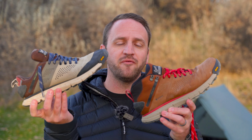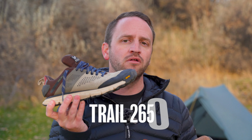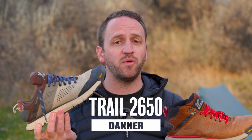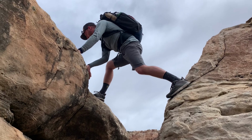Now, of all the gear that I could have chosen for this list, I want to actually talk about my favorite hiking shoes of 2023, the Danner Trail 2650. Now, this is a shoe I've been wearing for several years now, but it's become my go-to for every single hike and backpacking trip that I go on.